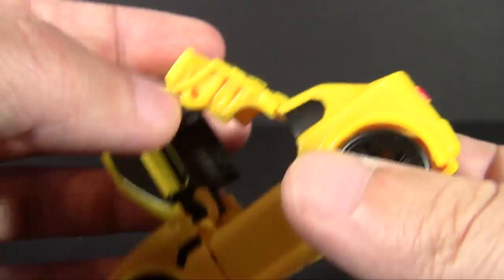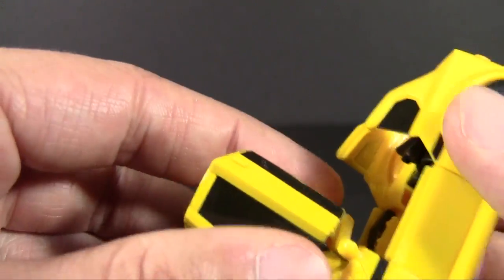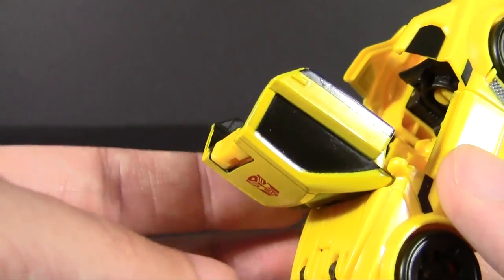But hey, as long as we got this thing flipped up, we can go to vehicle mode, or robot mode now. Fold up all that into the center.